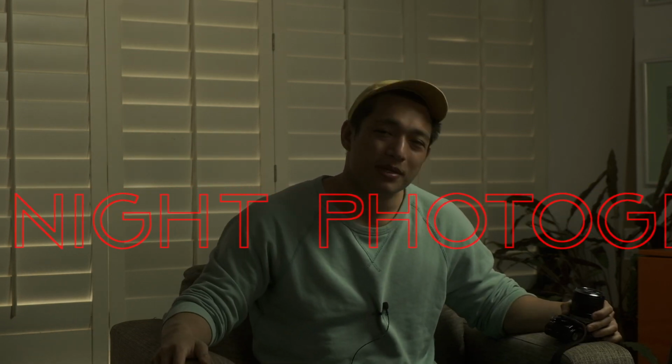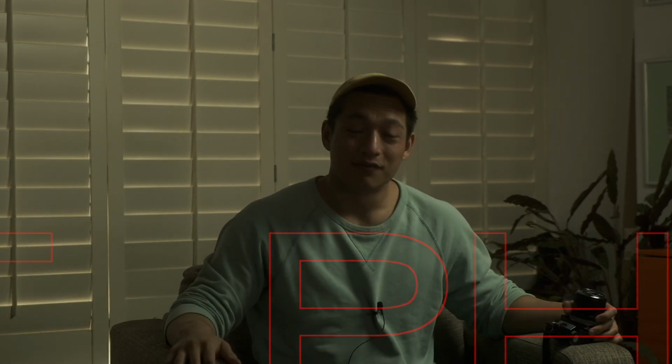Yeah, that's right. Some night photography from inside the house. This is some groundbreaking stuff, people. As I'm filming this, I still haven't seen the photos. I haven't developed them yet. So yeah, you'll basically be seeing the photos before I do.